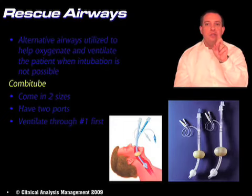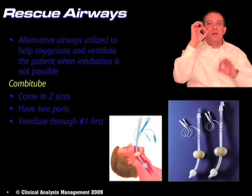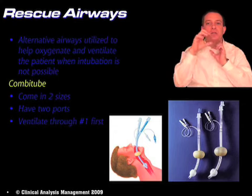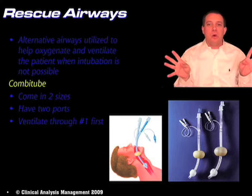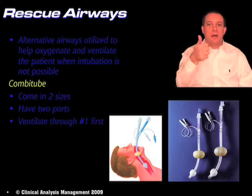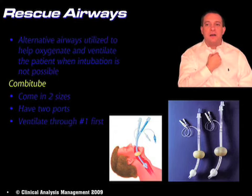When this tube is used, we've got a bulb above it and a bulb below it that are inflated, and so by pushing air through the number 1 tube, it's being pushed through all these holes, and it has nowhere to go but into the lungs because it can't come up out of the mouth because of the cuff up here, and it can't go down to the stomach because of the cuff down below.